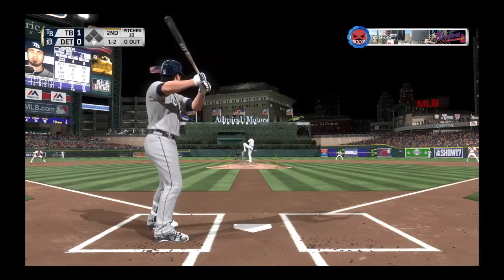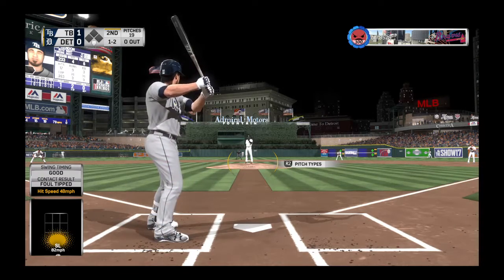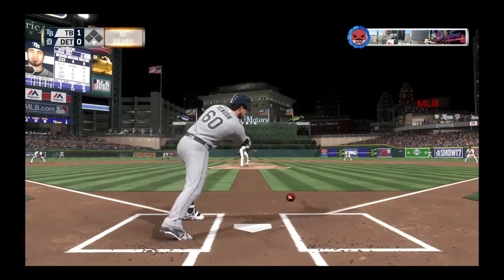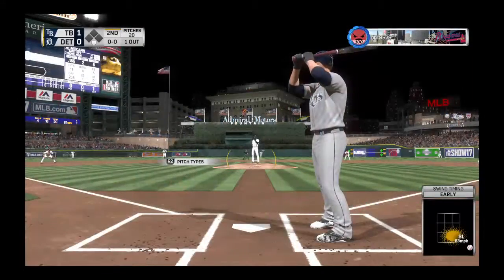Now another 1-2. And this one's chopped foul right at home plate. Well, that's 3 foul balls in a row. He's definitely battling up there. Swung on and missed. Really fooled him that time for the first out.